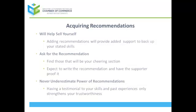Now, acquiring recommendations is an important part of developing your LinkedIn profile. You're going to want to fill out all of your profile, and recommendations are part of that because they will help sell yourself. Adding recommendations will provide added support to back up those stated skills, just as any reference on a resume will help back up your skills after the possible future employer wants to hire you. They want to make sure that your past experience is correct. Those recommendations will do that for you on LinkedIn.